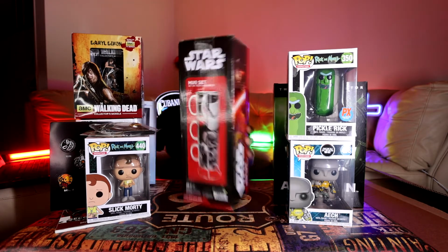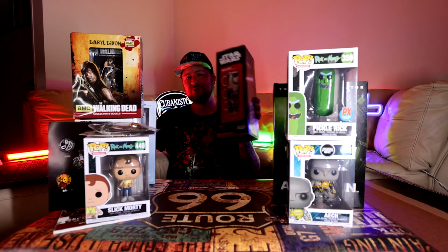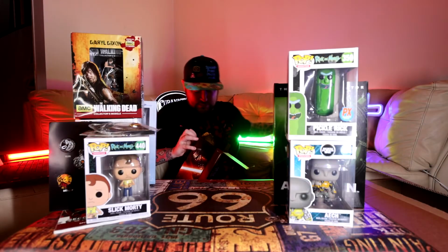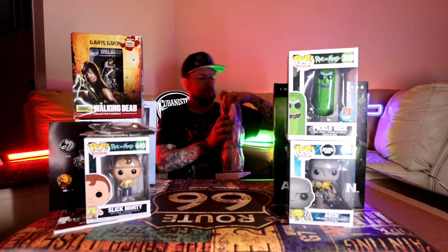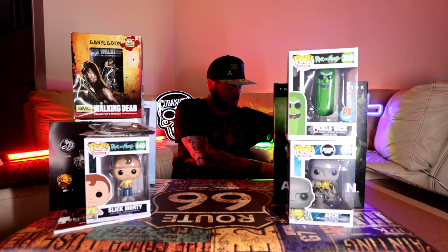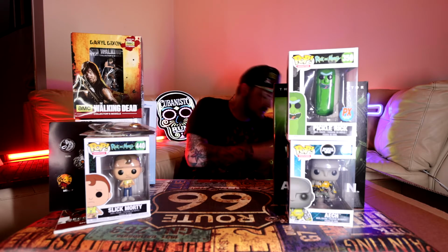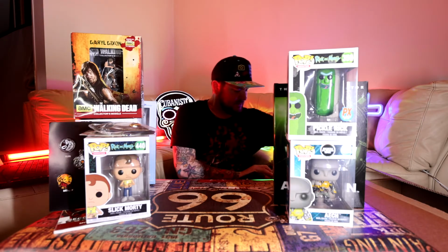I'm sure an official Star Wars thing like that is probably worth, I don't know, £15-20 maybe. I'm assuming they're all good inside. Should we get it out? How long have we been? We've just been under 20 minutes. Reasonable nick. They're all still shrink wrapped. No cracks in the top one at least. Yeah. That one doesn't seem cracked.